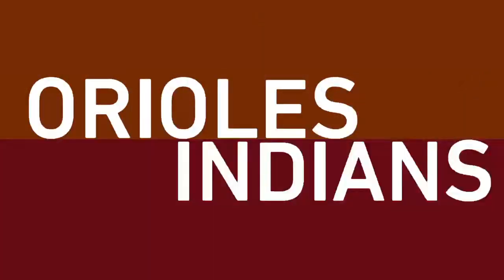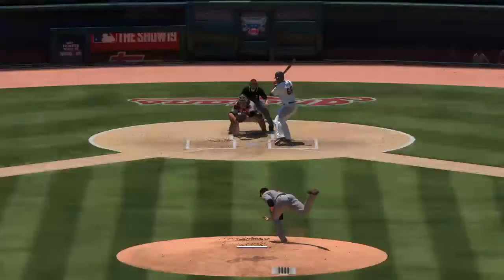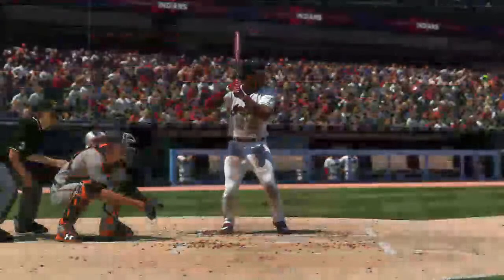That pitcher's got to be shaking his head right now. You got to tip your cap for that. I'm still always impressed when offensive players are able to come out of the zone and still make hard contact.